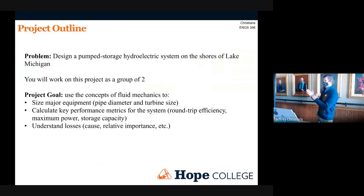So if you wanted to store 100 megawatts of electricity that you have kind of sitting around, you want to store it in your pumped hydro system, right? You use that electricity to pump water up the hill, and then you get that electricity back when the water flows back down. But there are going to be losses in that from your turbine, from your electrical generator, from friction in the water. There are going to be losses from all of those places.